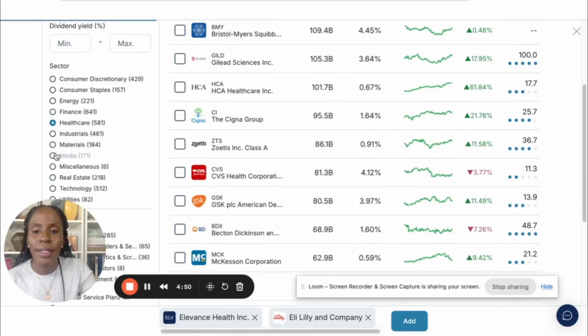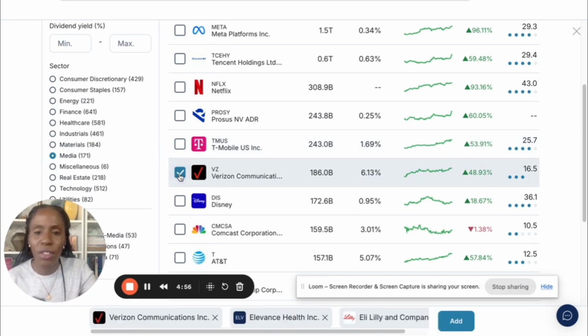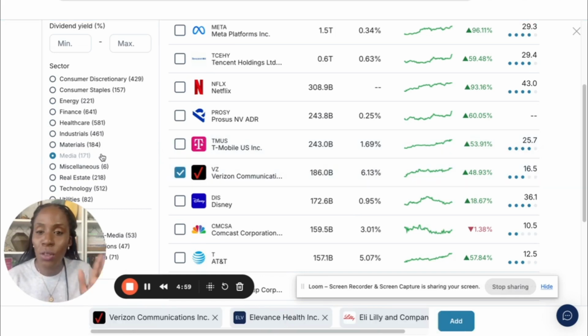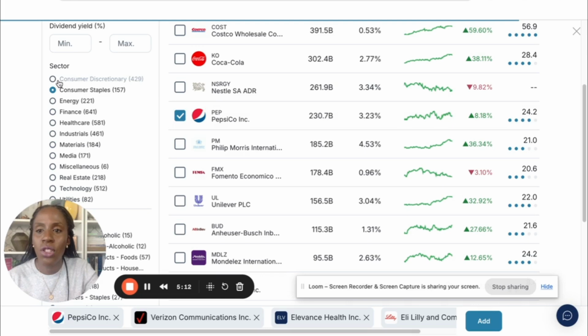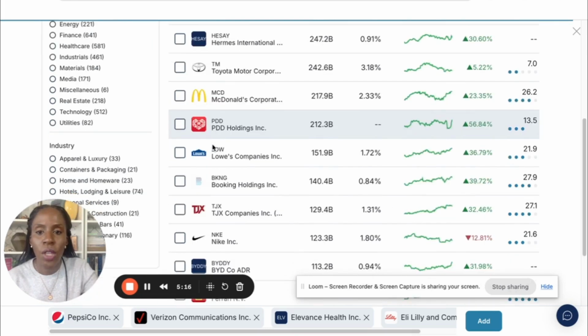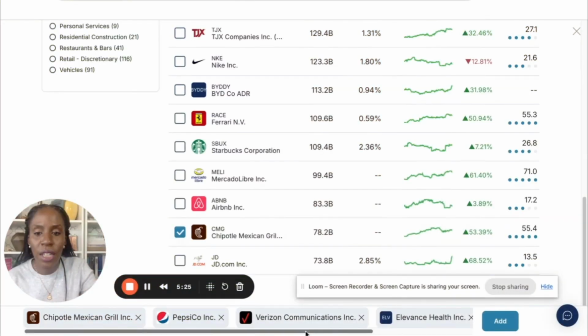Let's say I want to add some media, and I'm like, you know what? Verizon. Verizon is a good stock. So I'll put in Verizon. And I should say you should be doing a lot more research than what I'm doing right now. I'm just showing you how to set up the account. And then finally, I want to do some consumer staples, Pepsi. Let's add Pepsi. And then consumer discretionary, we can do something that I've not done before. We can do Chipotle. I have 5 stocks here at the bottom.